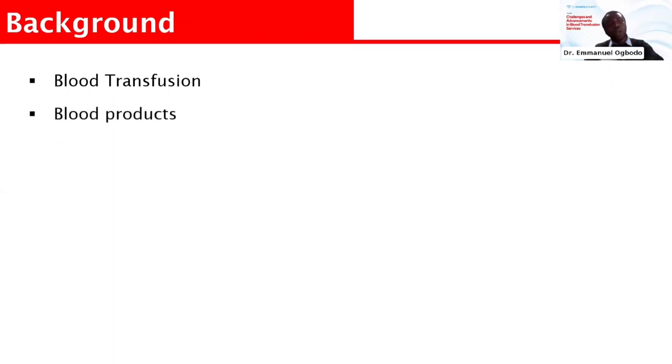Then, that leads to what I was trying to say about blood products. So, we have blood products. In the blood transfusion that I'm going to be presenting today, I want you to look beyond transfusing a whole blood. When you transfuse a whole blood, you are transfusing a lot of things at the same time. But here we transfuse based on product, okay? So, we are going to look at that product and why we need to transfuse that.